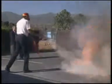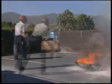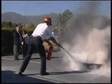Fire experts agree there are two primary mistakes people make with portable fire extinguishers. The first one? Underestimate the fire and overestimate what that fire extinguisher is going to do. They've got to understand that they're called first aid fire appliances. That means they're supposed to be used in the very first couple of minutes of a fire.